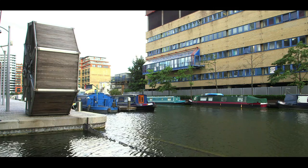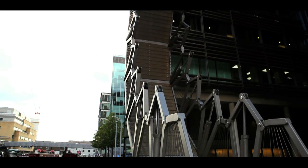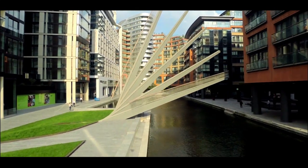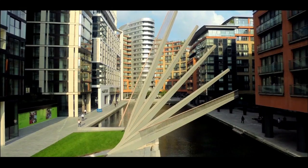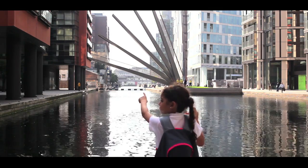We're very proud of the bridges we have here at Merchant Square. The first one was by Thomas Heatherwick and is called the Rolling Bridge. The latest addition is our new lifting bridge, which opens like a Japanese fan. Its opening mechanism, the whole purpose of it is to provide theatre.